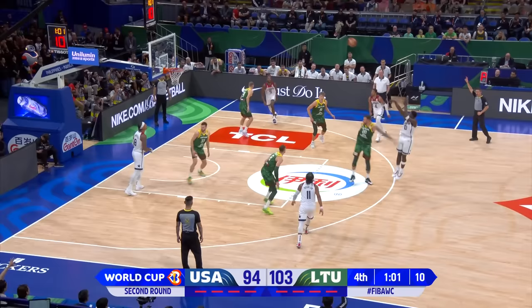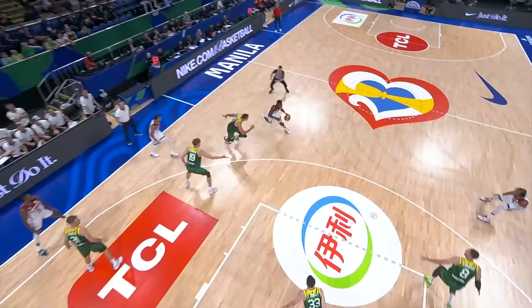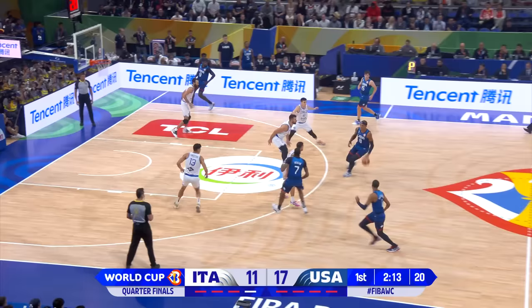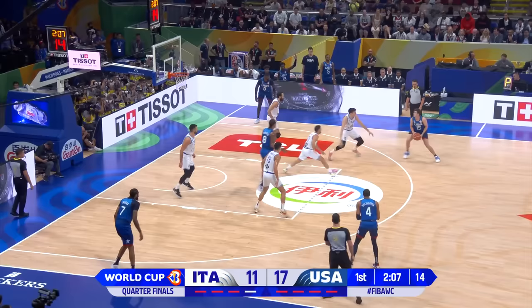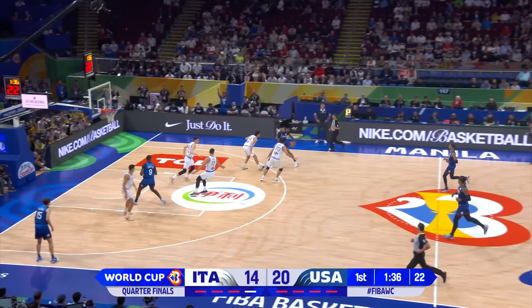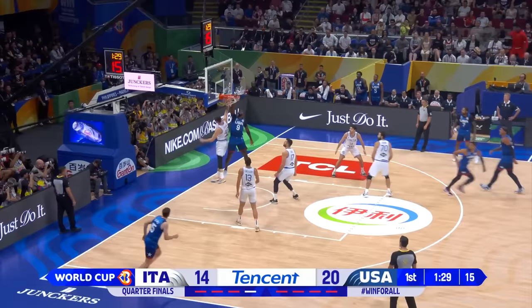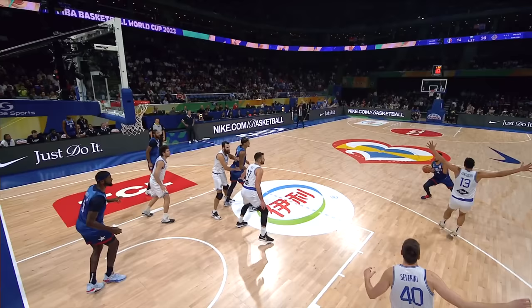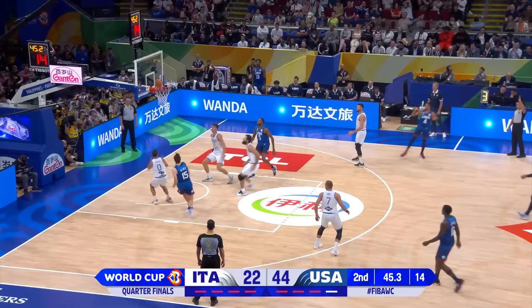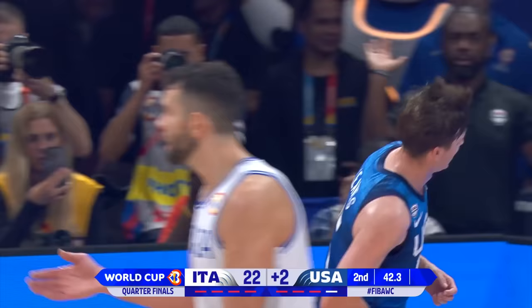Edwards steps back for three. Good. Another one. But Lithuania might have been fortunate to get the. Austin Reaves steps back. It's good. Austin Reaves. And Grant Hill likes what he sees. Nice pass to Portis. Halliburton plays freer. Oh, Halliburton keeps it that time. Halliburton. Oh, the follow putback jam from Austin Reaves.